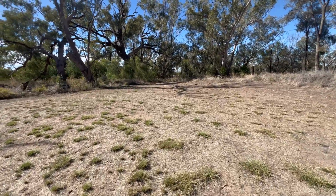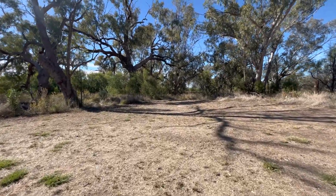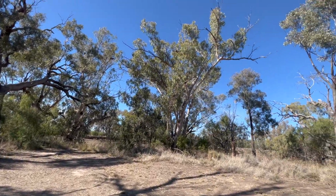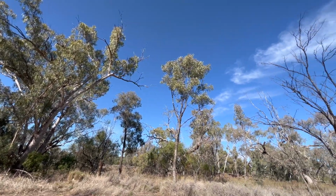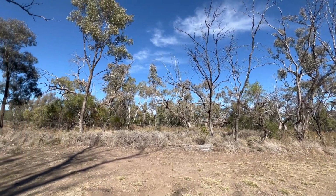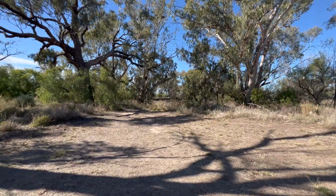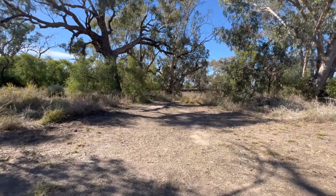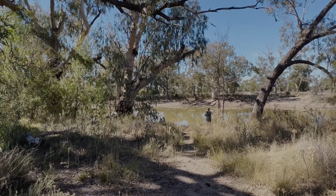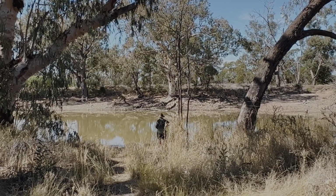I don't have boots on, so I don't think I'll be walking down there, because there's bindies and burrs and probably creatures, I'm guessing. But shorts and t-shirt on here today. It's absolutely beautiful. Very dry out this way though. All the dams and the billabongs and the rivers and creeks got no water in it, except this one. There's fish in there, I can hear them jumping. Quite a bit of water in there.